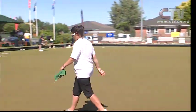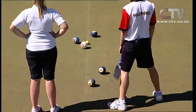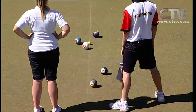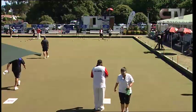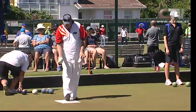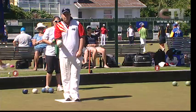As I say, a lot of walking involved in this format of the game. Is it played a lot, Pete, this sort of format, or not? They call this Aussie Pairs. Aussie Pairs, yeah. There's another format for this, and that's a 2-4-2 where you swap over that way, you're both skipping and you're both leading.